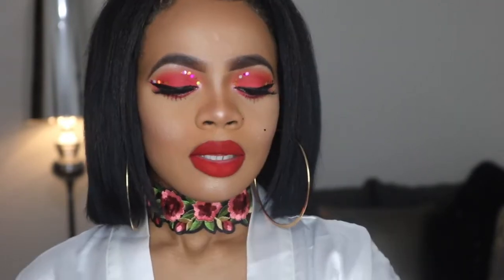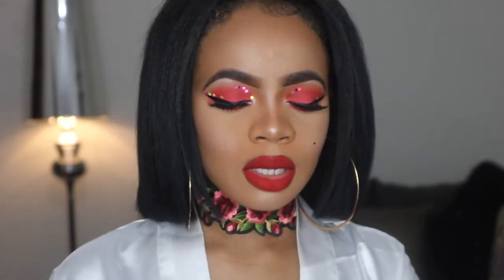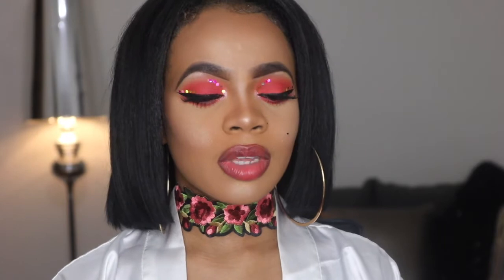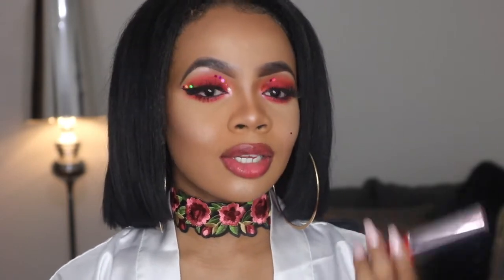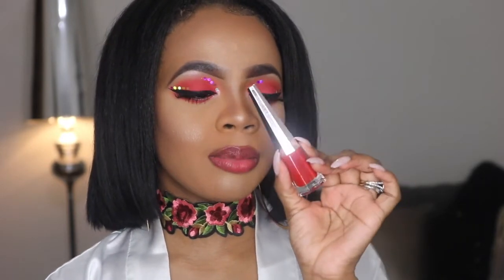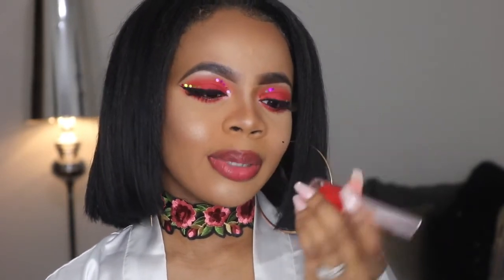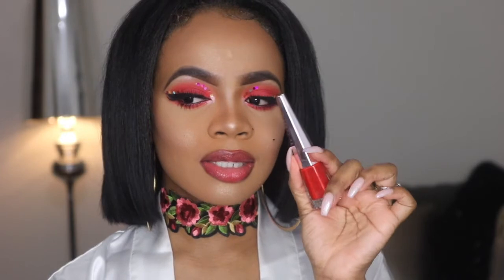So let's move right along to the next look. The last and final look, I believe, because this isn't a red, you guys. The last but certainly not least red lip that I want to share with you guys is none other than the infamous Fenty Beauty Stunna Lip Paint in Uncensored.